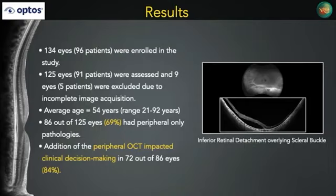The average age was 54 years, and about 69% of these patients had peripheral-only pathologies. The addition of peripheral OCT, in addition to a clinical exam, did impact clinical decision-making in about 84% of cases. That is, allowing the provider to actually determine whether the lesion needed treatment, surgery, laser, injection, etc.